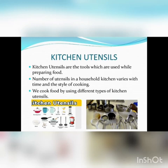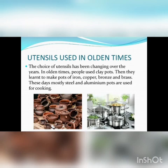People used utensils in olden times also. The choice of utensils has been changing over the years. In ancient times, people used clay pots. Then they learned to make pots with different metals like iron, copper, bronze, brass. These days also we cook our food in different utensils like steel and aluminium.